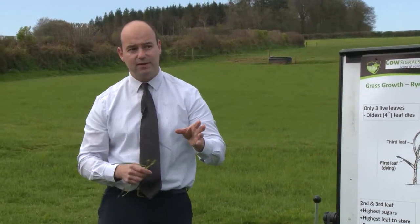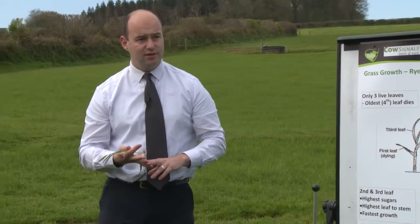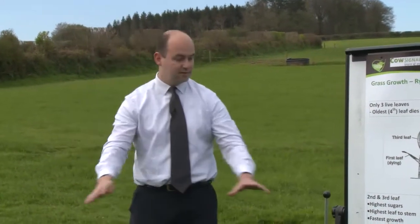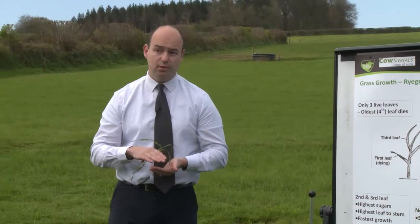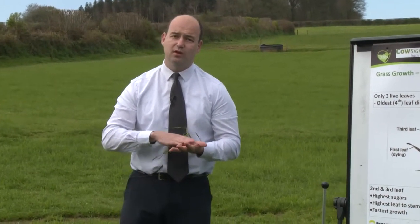Your Kiwi cows will be able to do it. They've still got to be trained from a young age, absolutely. They've also got to have the correct pasture for it as well. So it's got to be a clean sward. The entry cover has got to be optimal. So remember we said that the 1,500 was the ideal residual.